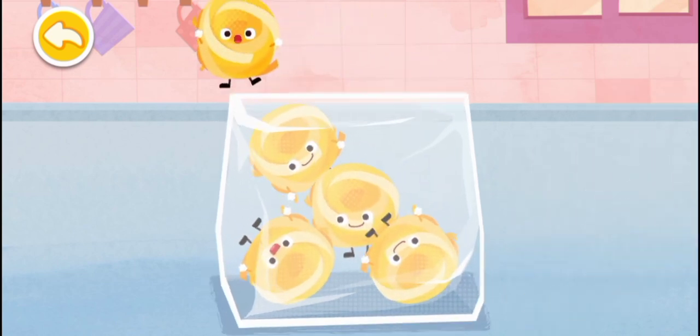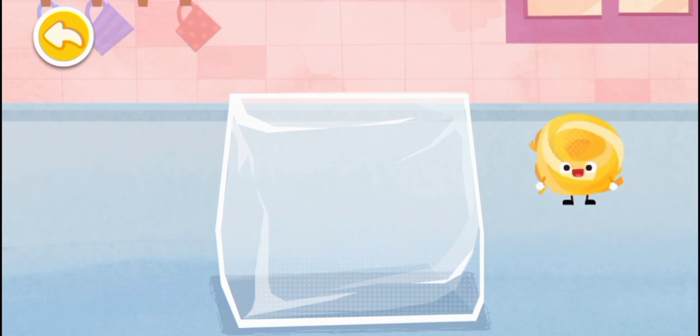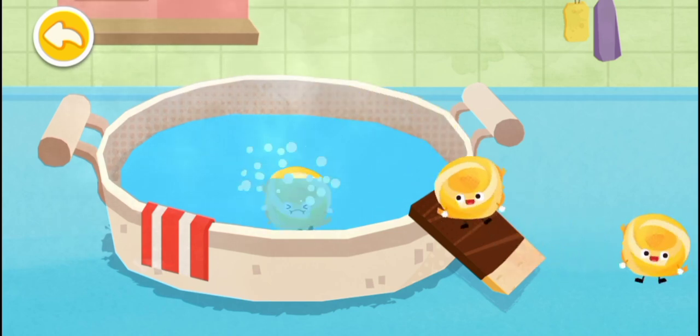In the bag. They will have a bath before the party.